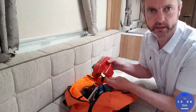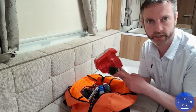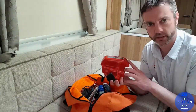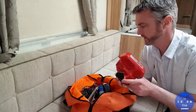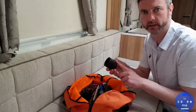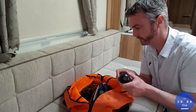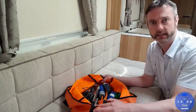The other lock I use is the Alko hitch lock. Again, this is very rarely in the bag. It's generally always on the caravan. Even when we're towing, we keep this on the caravan just for security in case we need to pull over at a petrol station or shop. We have a cover for the tow bar. It's really important to keep that in here as well, otherwise it just goes missing or gets left behind. So it's really useful to put all those small things into this orange bag.